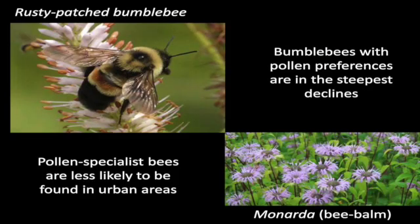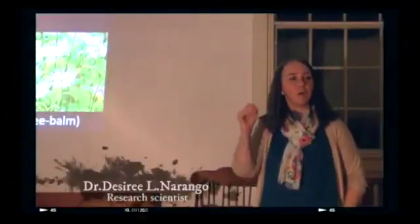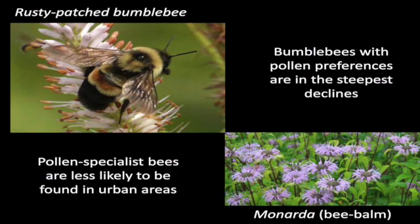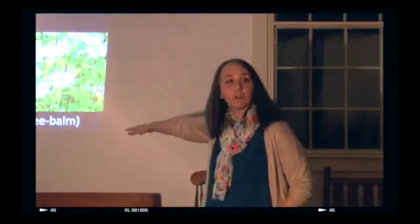What's really interesting about bees is that we're starting to understand that this specialism might be part of the reason that some bees are particularly vulnerable to habitat loss and degradation. We find that in bumblebees, some bees have really strong pollen preferences, and some of them don't care at all and would use any plant. But it turns out that the ones that have the strongest pollen preferences are also the ones that are in the steepest decline. And we also see that in urban and suburban areas, even if we have really high bee diversity, what we don't have in these areas are pollen specialists. We have many of the generalists. One example of this is, again, the rusty-patched bumblebee, an endangered species, and they are trying to promote that people plant the flowers that this particular bee needs for reproduction, like Monarda, the bee balm.